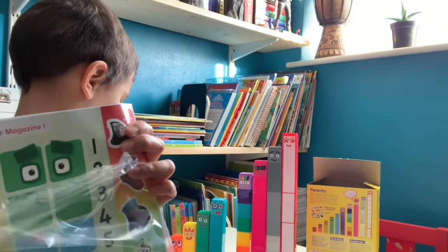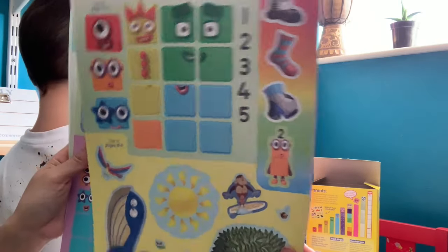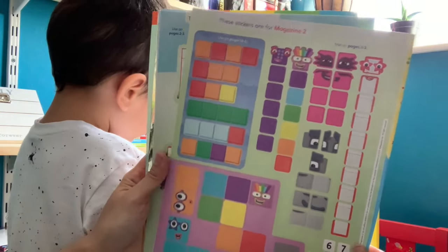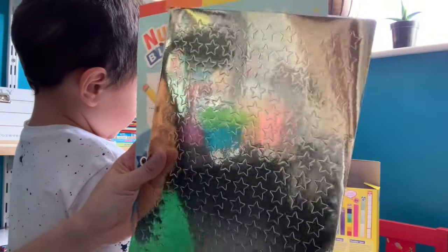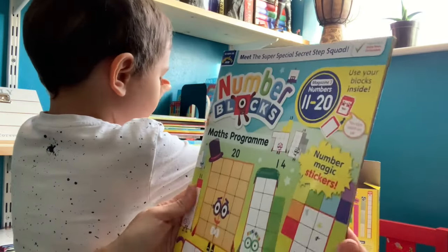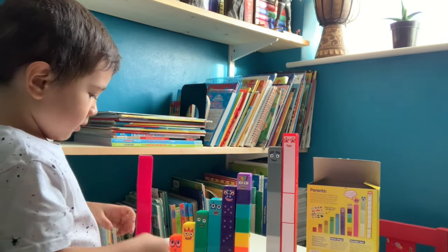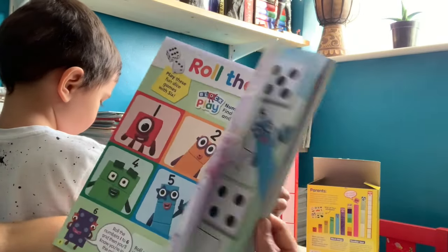Got 7. So we can put it. These are the magazines. These are different kinds. Stickers. Yeah. And stars. So we have different kinds of books here. So we got it from Amazon.